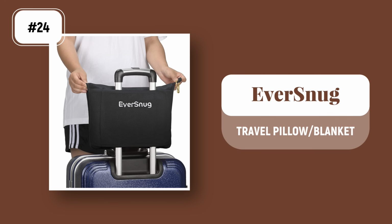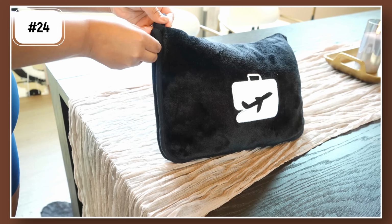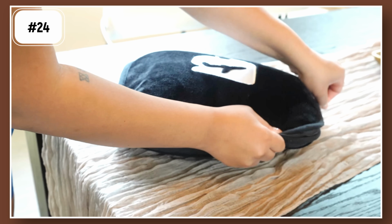And of course I do love my Ever Snug travel pillow. I don't take this on short trips, but if I'm traveling really far, like when we went to Antarctica, this really came in clutch because it's a blanket and it's a pillow, so it's going to keep you really nice and comfortable and warm if you do get cold on planes like I do.